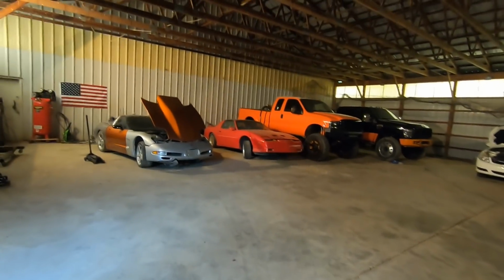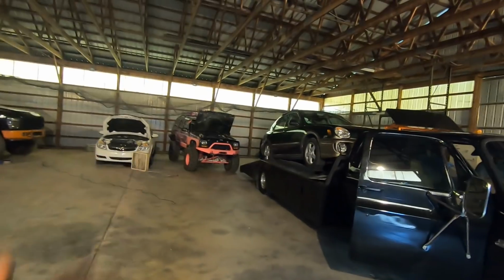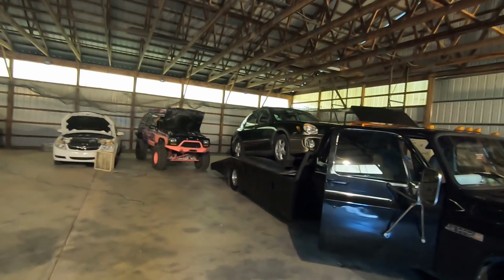But this is it. Minus my Jeep Grand Cherokee, everything is in the warehouse, and we have plenty of room for shenanigans. I'm also going to go ahead and unload the Subaru.